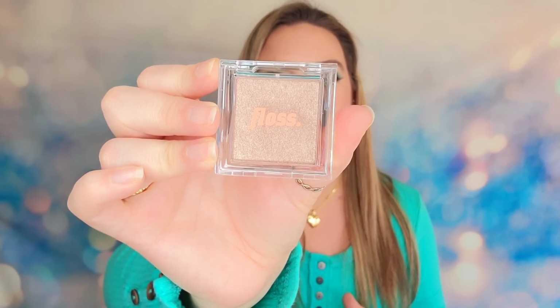So if you like a highlighter, but you don't want anything that's blinding, because Fenty Beauty has that Killawatt highlighter, and I mean, you guys, it is blinding.